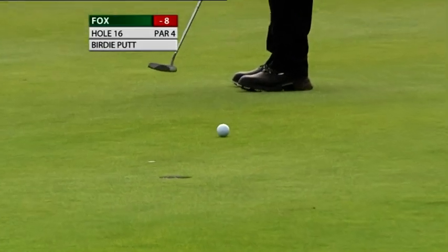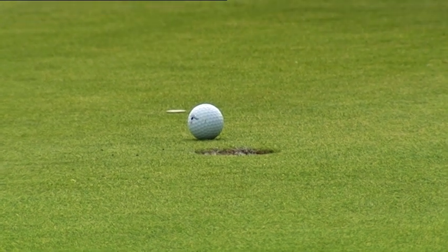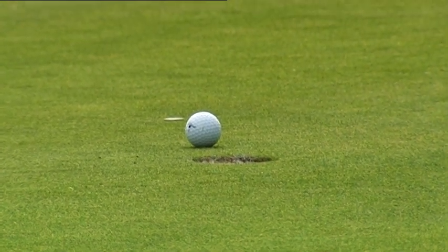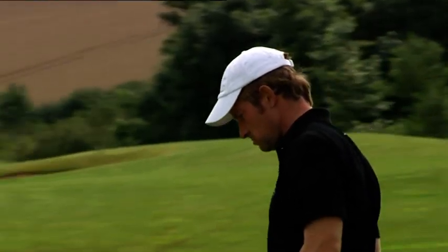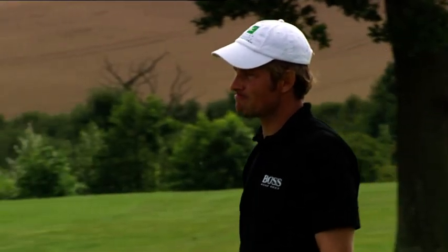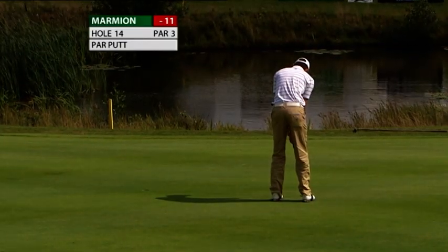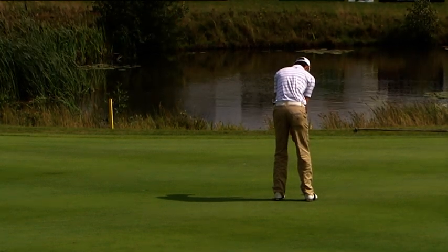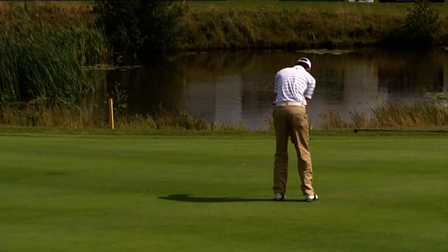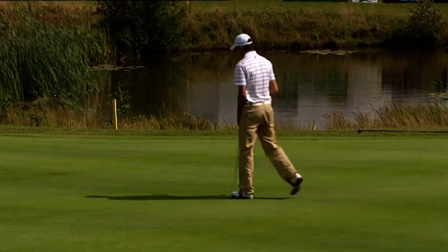Important putt this for Noel Fox. Oh, he won't be happy with that. That was in if he'd have hit it. And he knows he has to make a move now. Took the risk off the tee with the driver. Didn't convert. Marmion then to save par. Oh, yes. Big save, isn't it?